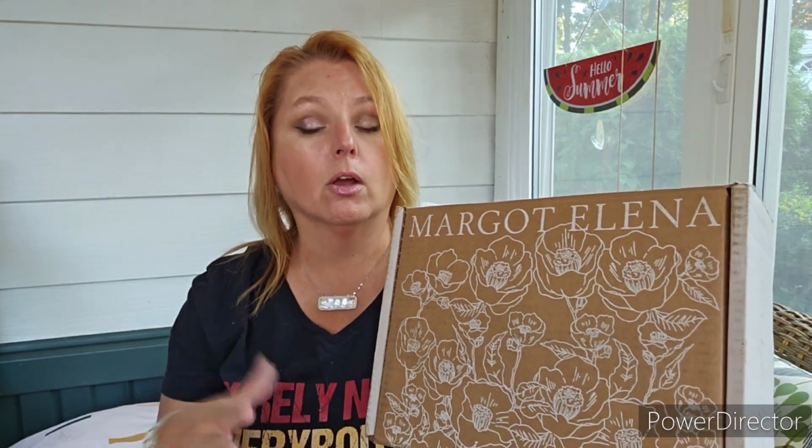So today I have my Margot Elena. This is a quarterly subscription box that contains fragrances from the Margot Elena family. That includes TokyoMilk, Library of Flowers, Lollia, Infinite She. There's a new one, Archive, I think it's called, Cottage Greenhouse. So you'll get fragrances, you'll get skincare, that sort of thing, all from the Margot Elena line.